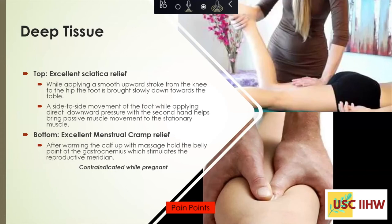Now, it is a pain point, as it indicates there. In Eastern medicine, some points are stimulated and cause pain, and that's when you know you're on the correct point. This point actually is a pain point. Again, it is contraindicated while pregnant.